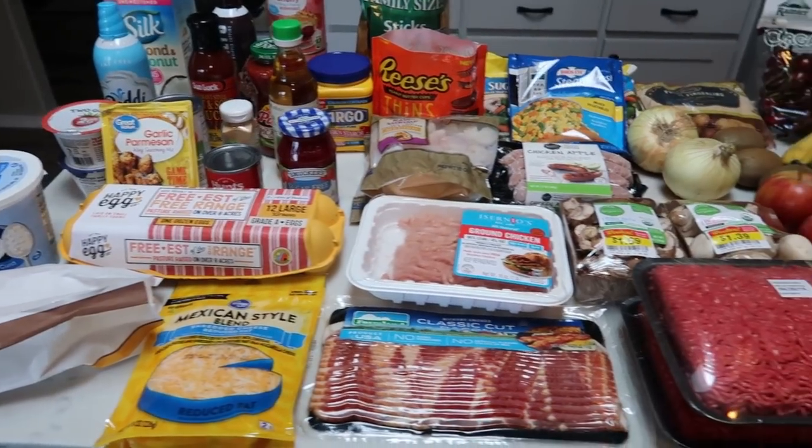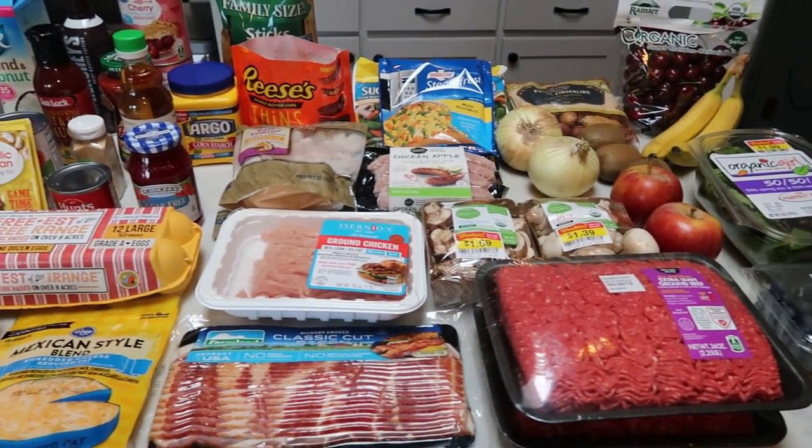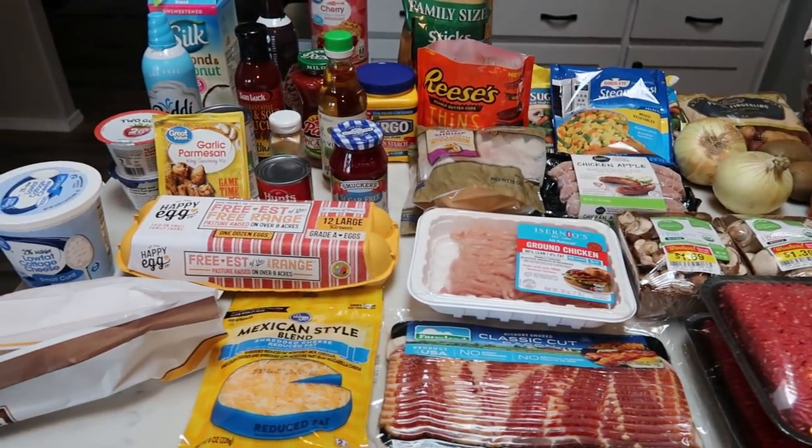So here's my grocery haul for this week. And then once I'm done showing you everything I picked up, we will get right into the meal prep. So let's get started on this week's grocery haul.